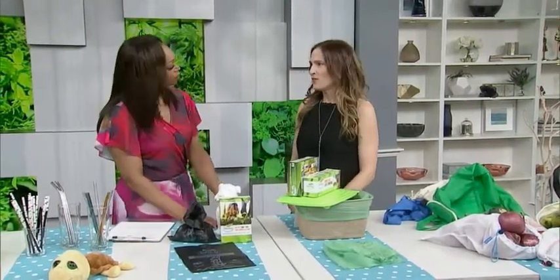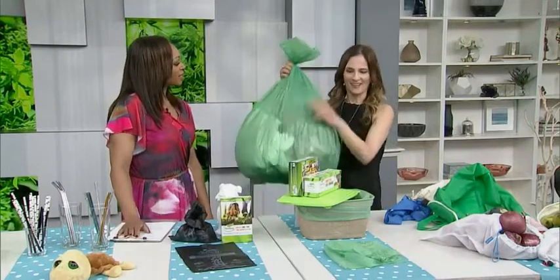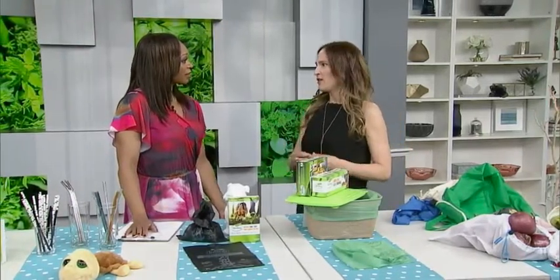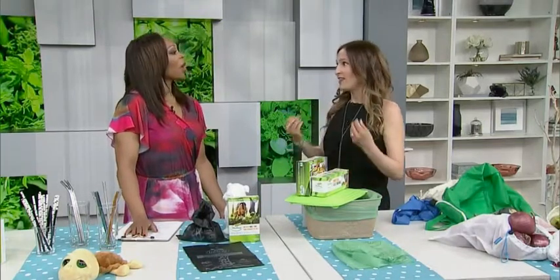All right, so another type of plastic bag that we use all the time would be our garbage bags. So I always thought that using biodegradable garbage bags was the way to go. But it's actually not. Really? It's not, because in the landfill, in order to biodegrade, it needs light, air, and moisture, of which none exists in the landfill.